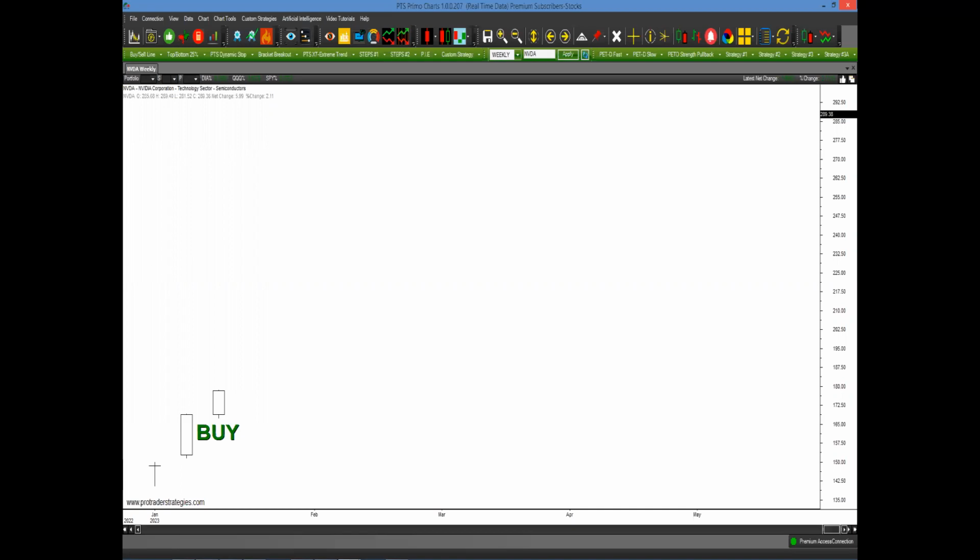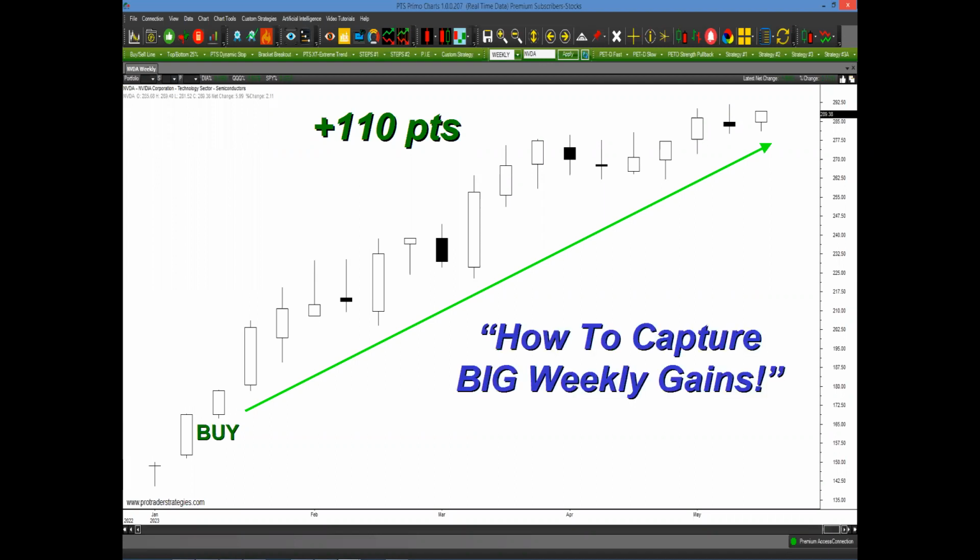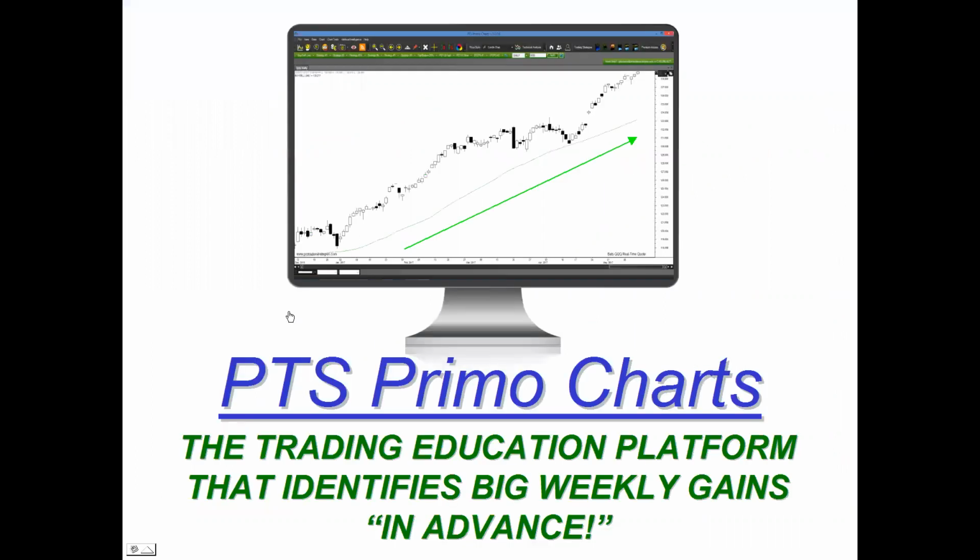And as we see later on, the stock went up 110 points. You actually could have captured 110 points. So this is what we're going to be talking about today, how to capture those big weekly gains. Now, the best news about this presentation is that it's not going to be difficult to capture these big weekly gains if you're using our platform, the PTS Primo charting platform. This is the platform I developed and designed with Pro Trader Strategies that actually identifies these big weekly gains in advance.